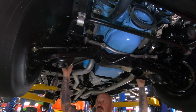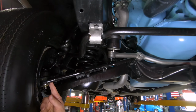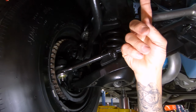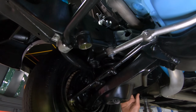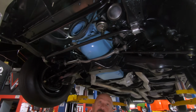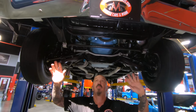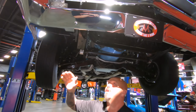The bushings on the lower control arms look like they're new. The shocks look like they're new. Tie rod ends look like they're new. The idler arm also looks like it's new. I mean, everything under here is sweet. Now the front frame horns are nice and straight. That's something real easy to look at. You can see whether they're deformed or not, whether or not the car's ever been in any major accidents.